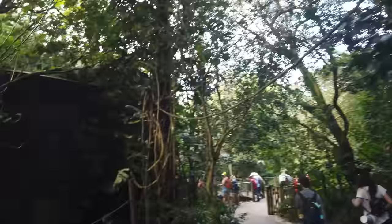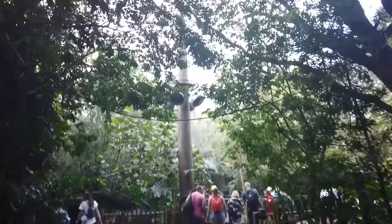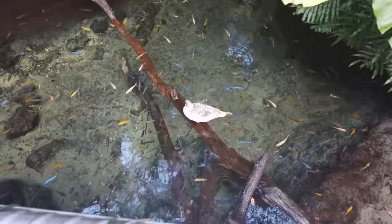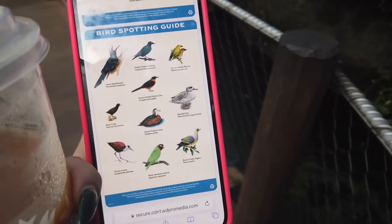Now, as someone who doesn't love birds, this part of the trail does stress me out just a little bit because it's the bird watching section. You can scan a QR code and pull up a bird watching guide on your phone and then trek about in here and see what you can find. A yellow bird. Look at this cute bird. It's like a fancy duck. Let me see what you are. According to my bird guide, you are marbled teal.